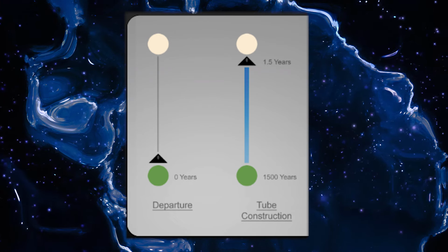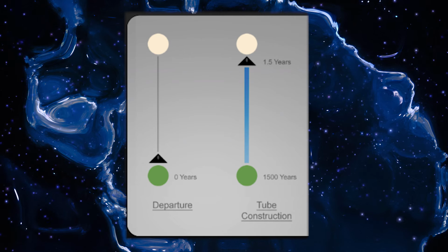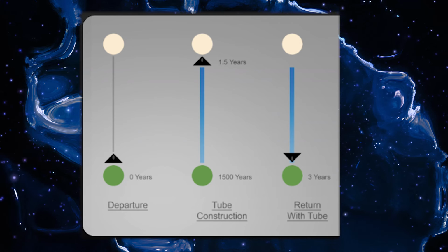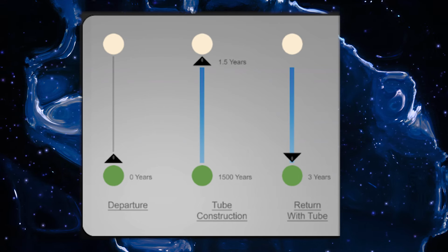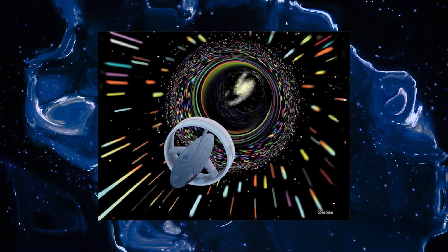So, as you might have noticed, they need to go back, so another 1,500 years will pass on Earth, right? Nope. Krasnikov Tube. The space warp created while traveling in one direction could be used by the starship for the trip back, and the astronauts would be back on Earth only 3 years after they left, not 3,000. This would be very similar to wormhole travel.